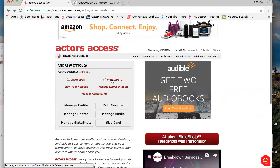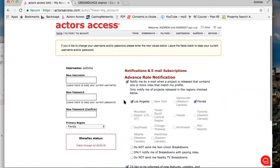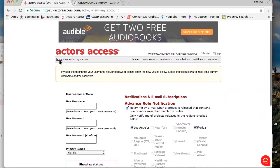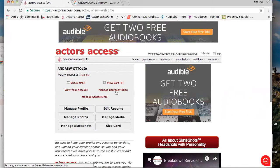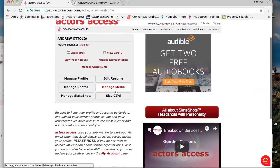View cart is if you're going to purchase stuff, like an image or a video to add to your account. When you try to submit yourself, it goes to the cart too. I thought you said this one was like $250. Oh, no, Casting Networks is. You're talking about if you select everything and pay for the whole year. This one you pay every time you upload something. This one is $68. Where do I purchase? It'll probably ask you when you try to submit for something. Okay, got it. Perfect.